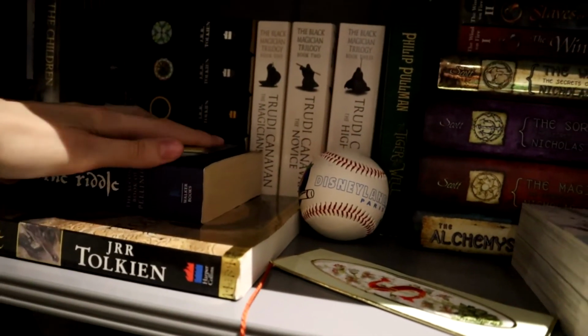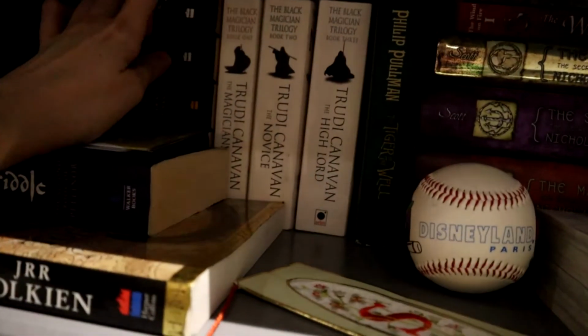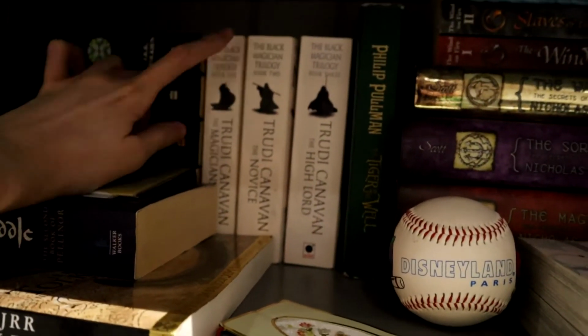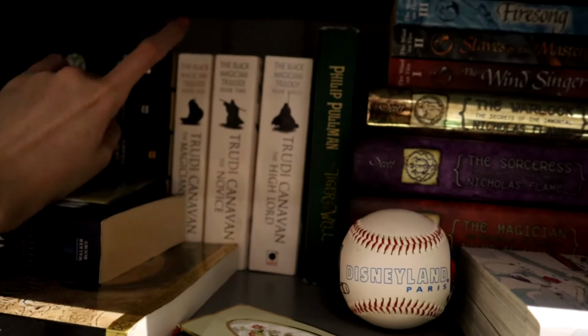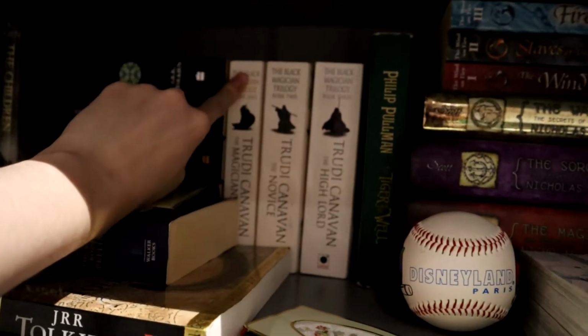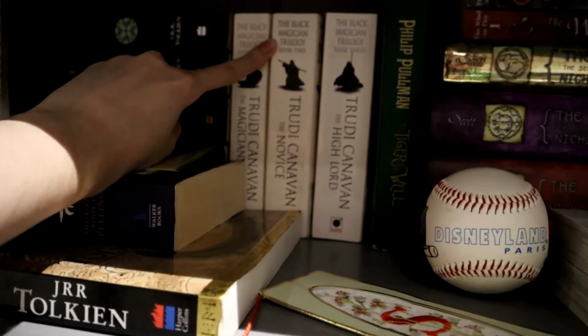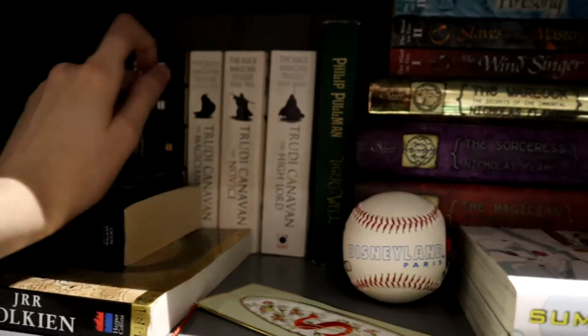Next to the Tolkien books, I have one of my favourite series of all time, which is the Black Magician trilogy, books 1, 2, and 3. That's The Magician's Guild, The Novice, and The High Lord. Yes, I have read them. Yes, they are 5 stars, and I am hoping to do a reread this year, possibly on audiobook.